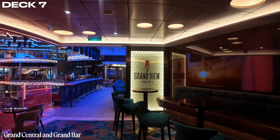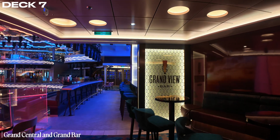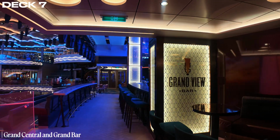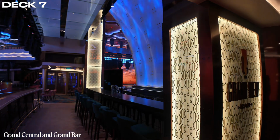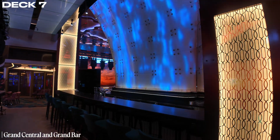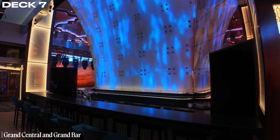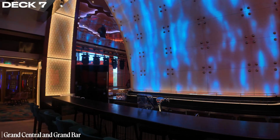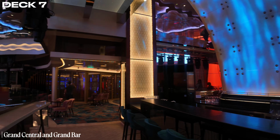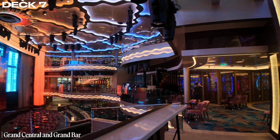Then we're going to hit Grand Central again. I called it Grand Central Station, it's not a station, but we're going to hit Grand Central again. This is a huge open space once again, where you're going to see lots of shows, lots of things going on. It's just a different level. If the bottom level is filled, you have the option to go here from deck 6, 7, and 8.